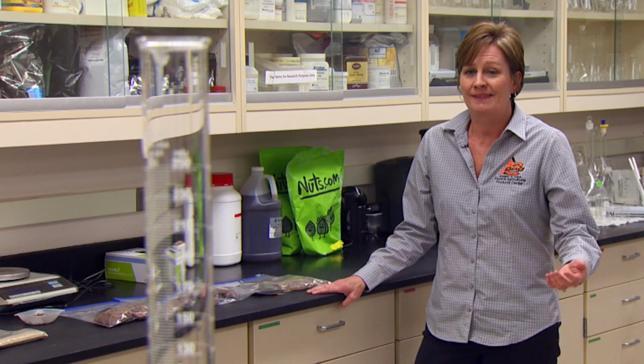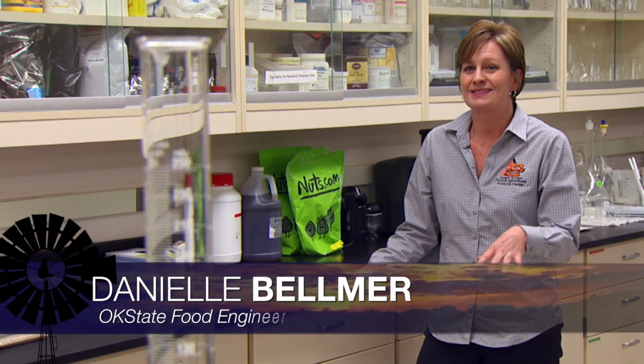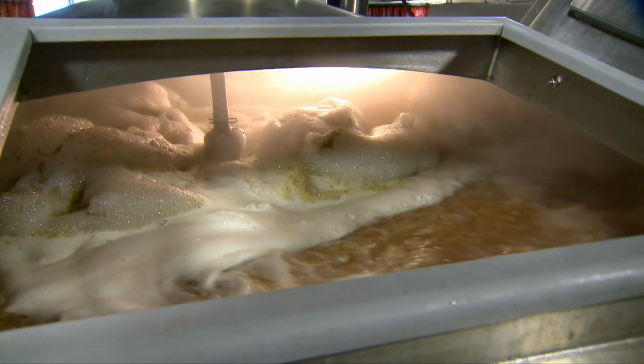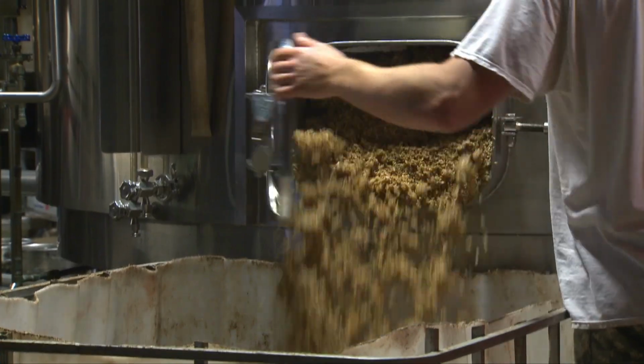It's estimated that about 40 million tons of this waste is generated every year, and we don't really have any great uses for it at this point. For many years it was landfilled. Now a lot of it is used as animal feed.